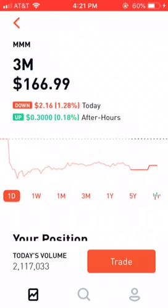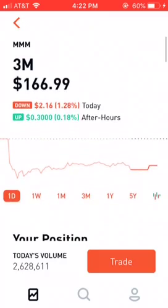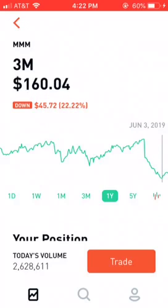So let's take a look at 3M here, 166.99, down $2.16 today. Nothing was sold. You guys can see that my average cost still remains the same, 165. Total return slightly up 0.89%, $14. 3M had a massive, massive correction after those bad earnings reports, but I think they're a pretty good buy if you could have got them at that $160 mark. I bought them at 165, but I'm still sitting on a dividend yield of actually 3.5% for 3M.